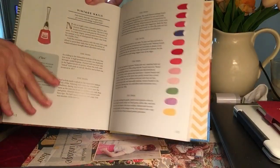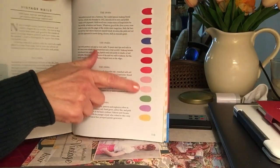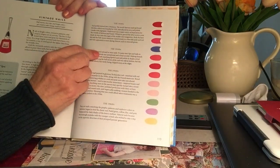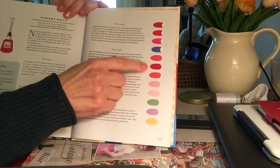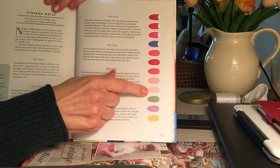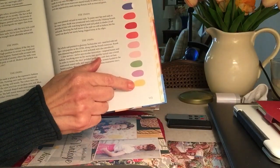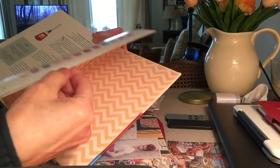Then we have nails, decade by decade. We've got the colors that were in vogue. The 30s were quite bright, as you can see. The 40s introduced a little more muted shades, even got a purple in there. 50s, you got a little bit paler there. Enter green, that's interesting. 60s, you kind of have some mod colors like this yellow, lavender, this green.